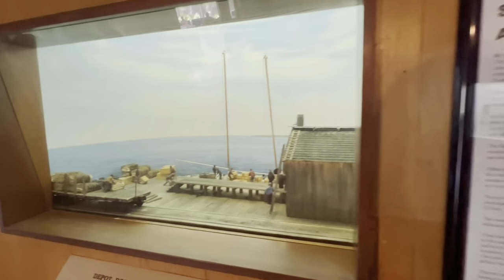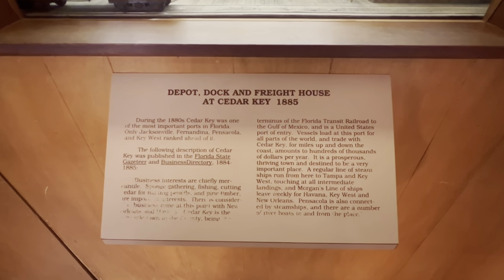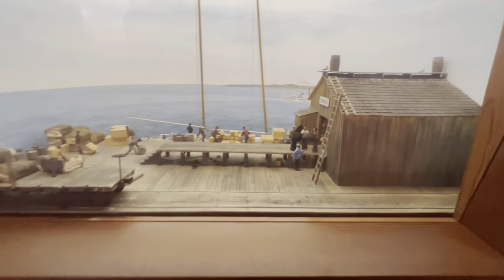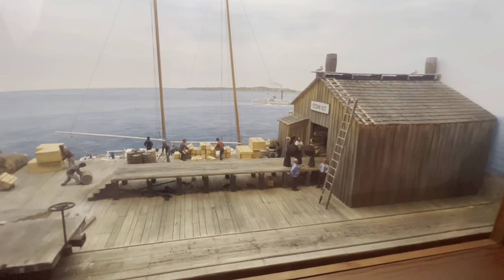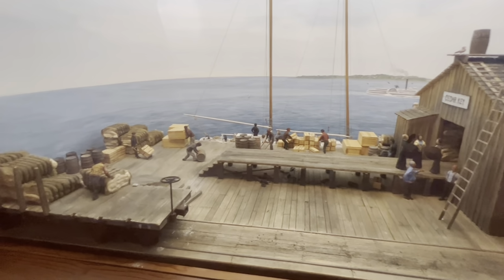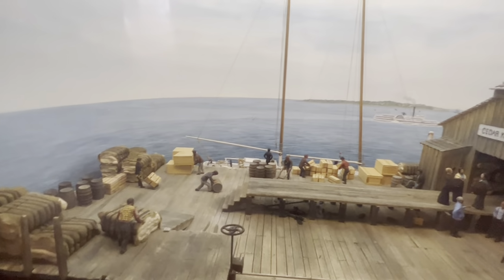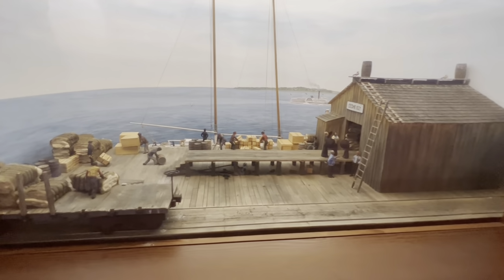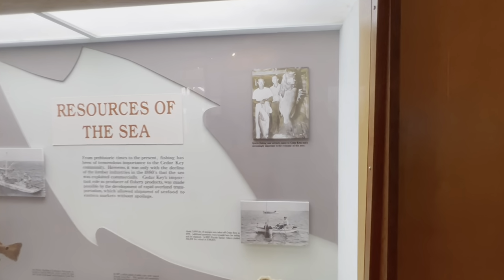And here's a dock. It's cool. Port dock in 1885. The house, Cedar Keys. Kind of cool. Cedar Keys dock. I like these re-enactments. Pretty cool. I was just there not that long ago. People walking around. Yeah. Nice. Good picture of that. Oh wow, look at this, guys.